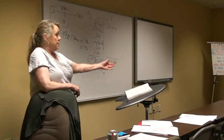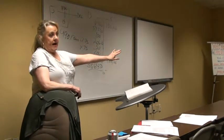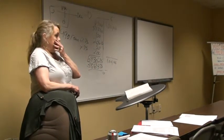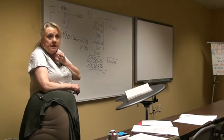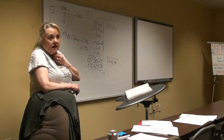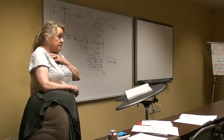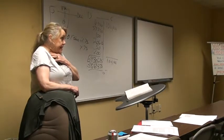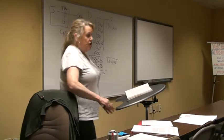It's going away from the closing. Credits come into the closing. Debits go away from the closing. Does that make sense? It doesn't seem like it would be a debit, but it is. It's a debit to the closing. When he gets the money, it's cash and credit to him then. But right now, it's a charge to the closing because it's a check written.